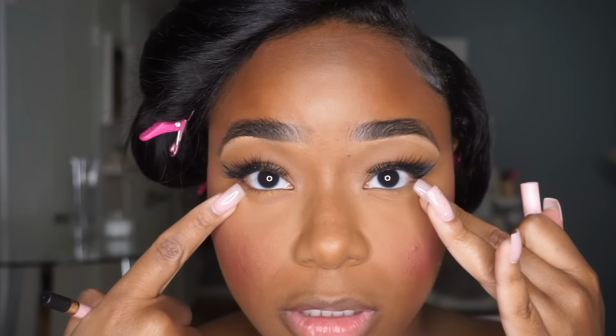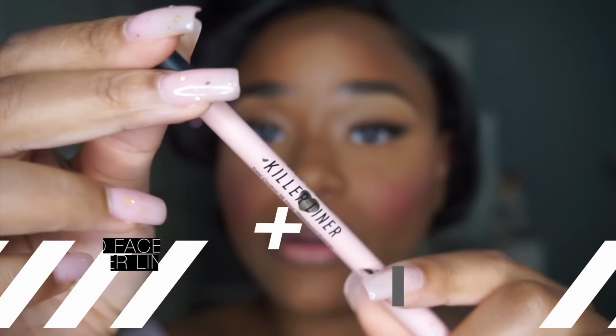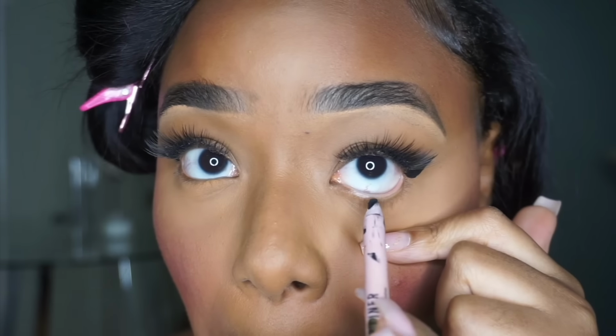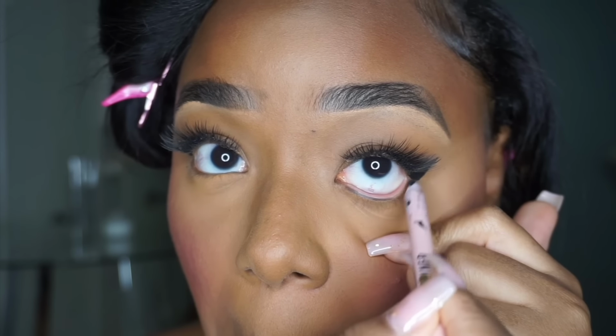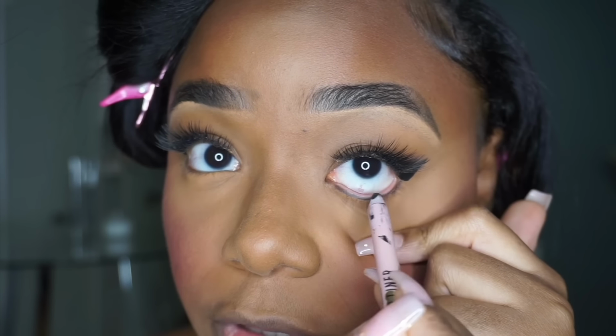Then I go over my waterline on the bottom with eyeliner. The eyeliner that I'm using is from Too Faced, and it's called Killer Liner, in the color Killer Black. It's kind of messy, y'all, but yeah, this is it. This liner is really, really pigmented, so a little goes a long way.